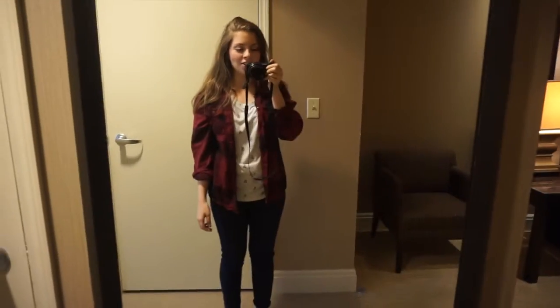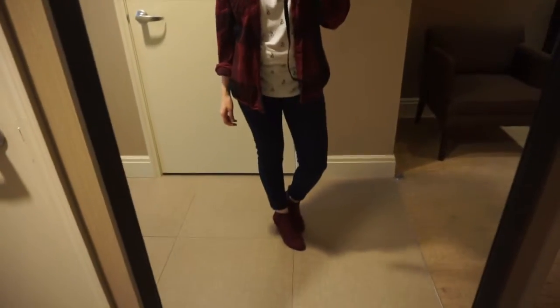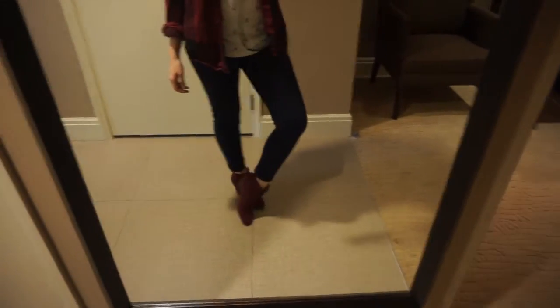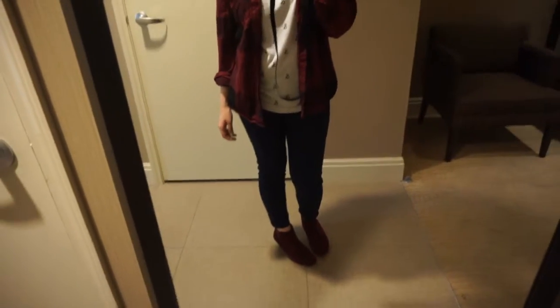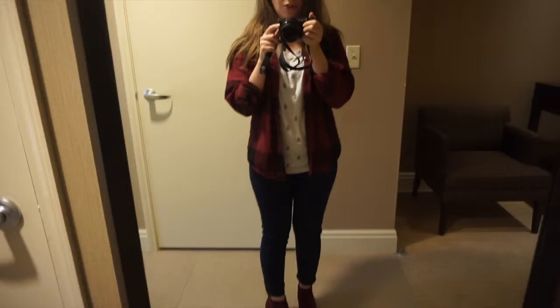It is about checkout time for me, so just thought I'd do a quick outfit of the day. This is a super casual outfit because I'm tired and I basically packed in like 2 minutes yesterday. So I grabbed my favorite ankle booties. These are from Soul Society. I'm obsessed with these. I wish they still made them because I would buy them in like 5 million colors. And then I'm wearing my favorite skinny jeans. These are from Kohl's, the Lauren Conrad line at Kohl's.